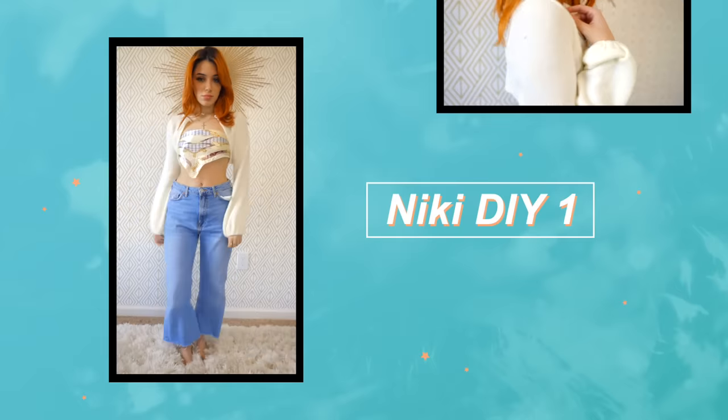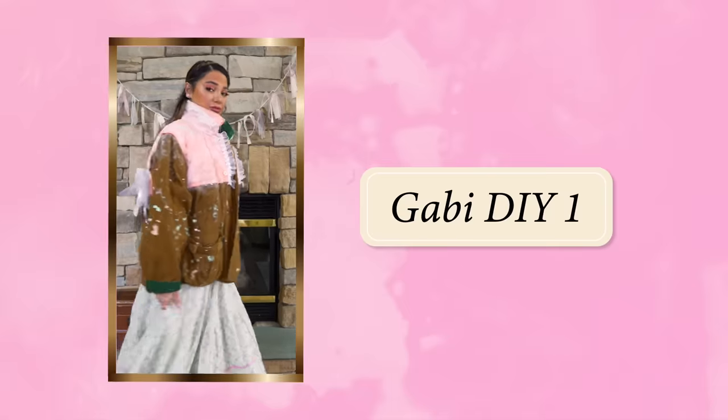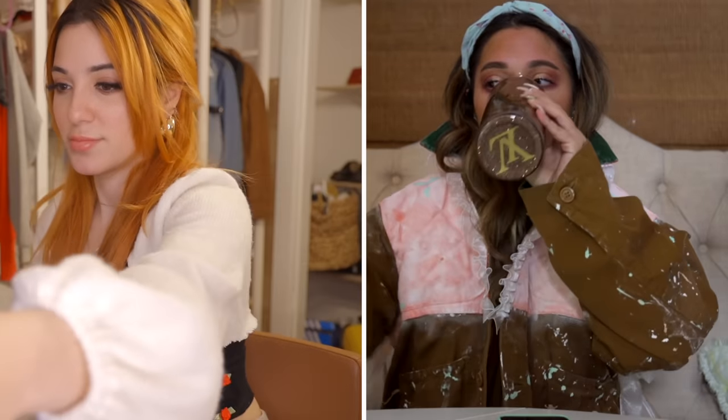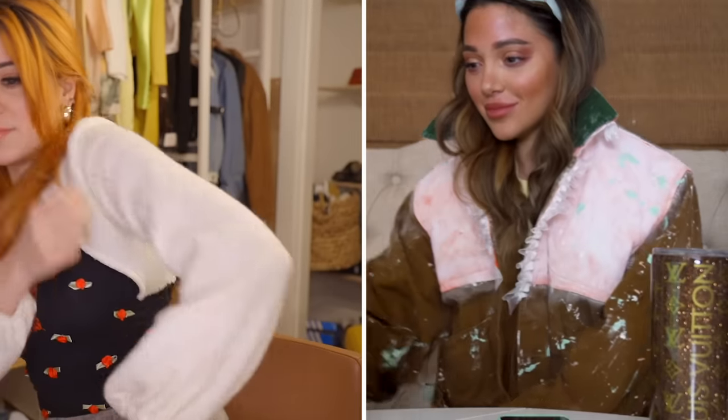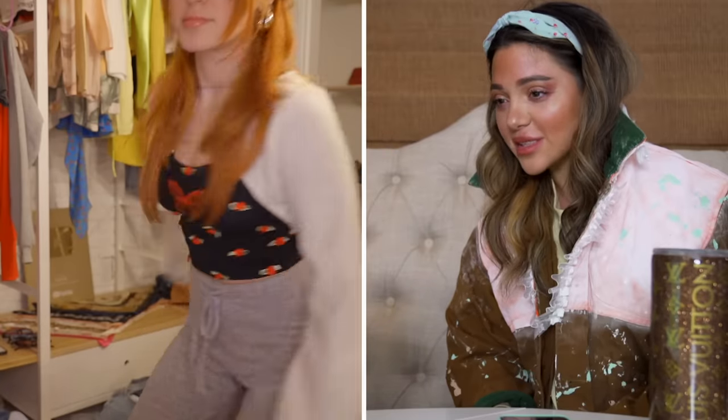Let's put on the first item that we DIY'd. Okay. Don't look at the camera. Ready? Set, go. You can't see mine, but. What the? You made a shawl? No, you can't see it. I'm too close up. Yeah, you made a shawl sleeve thing. That's so cute.